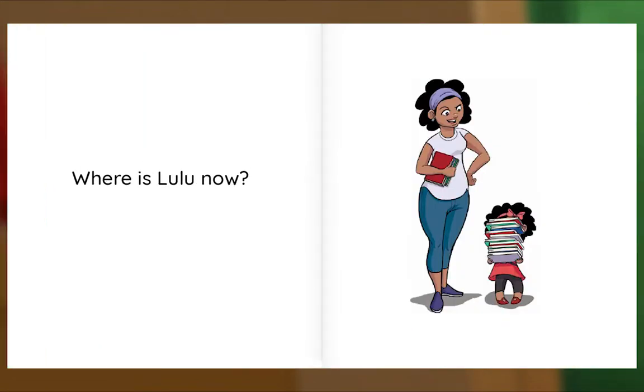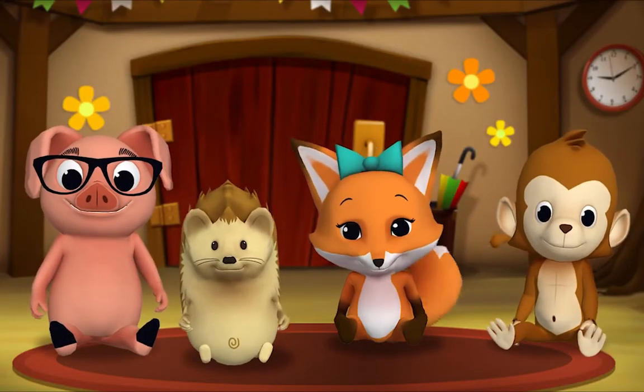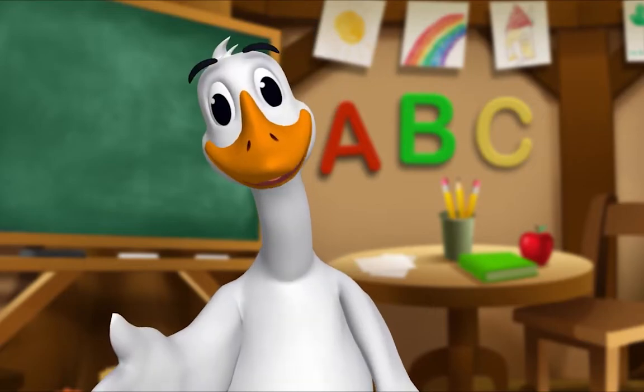Where is Lulu now? Holding her books! That's right. And that's the end of the story. Thank you, Mr. Goose! Thank you for reading with me.